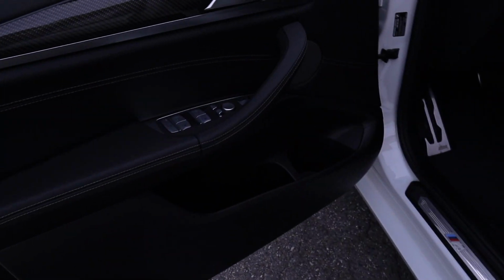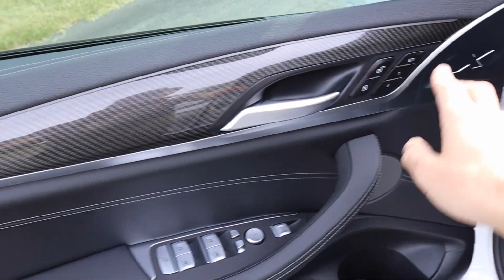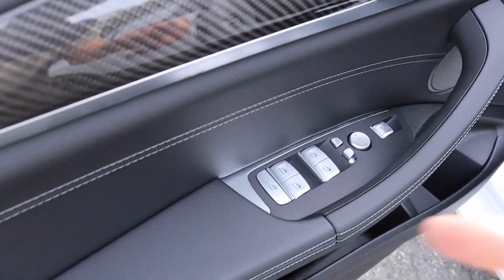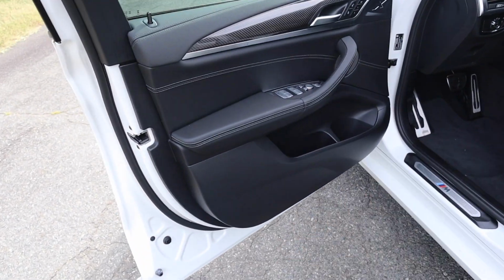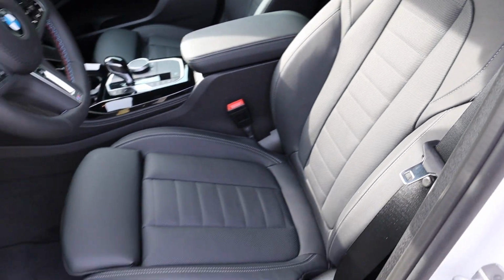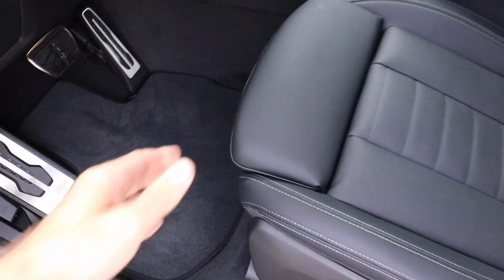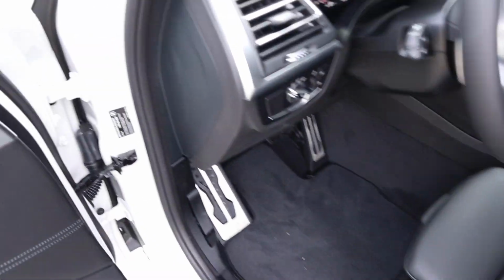Up front, the door panel is very similar. There's the memory seating adjustments along with lock and unlock, more carbon fiber. All of the window controls and trunk release are finished off in brushed aluminum. And then there's a lot more storage, and this is equipped with the Harman Kardon sound system. Very nice seats. They are automatic with the one manual control. That's for the leg support, so you can adjust that as needed.